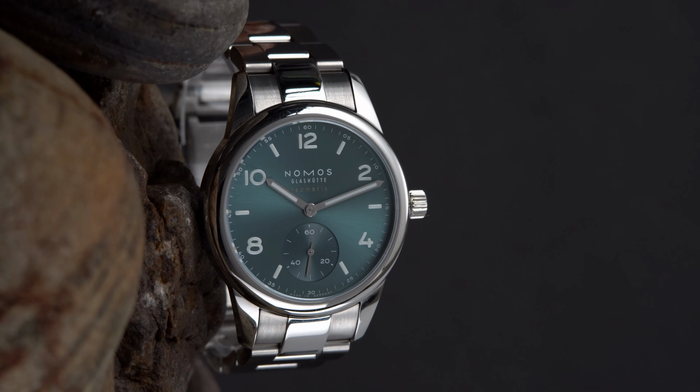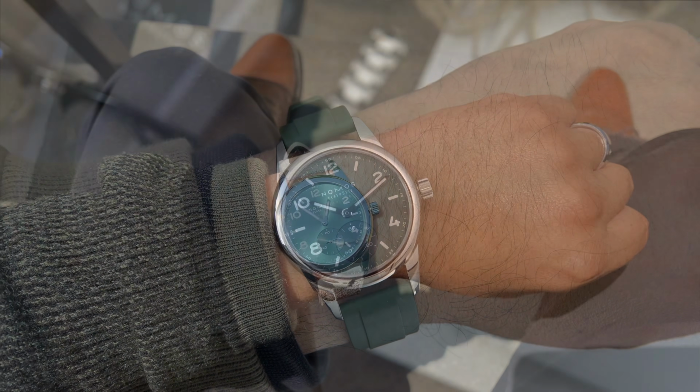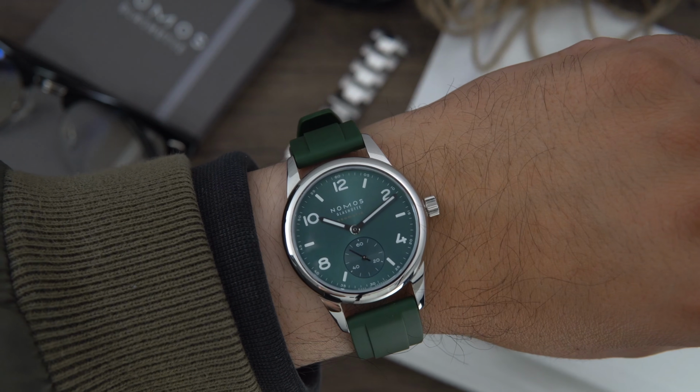This petrol green dial has PVD coating and sunburst polishing, and in low light conditions the dial almost looks black. But when the light hits it, that's when the dial comes alive and can be seen from across the room. And unlike, say, the green dial found on a Tissot PRX, this green looks very elegant and metallic in appearance.